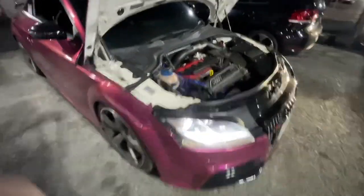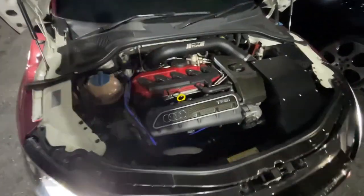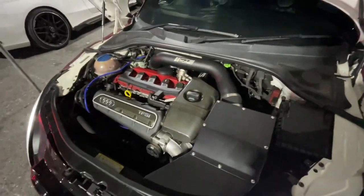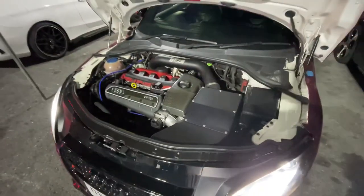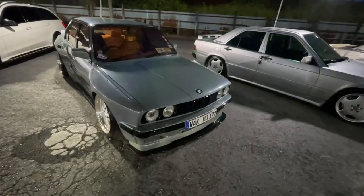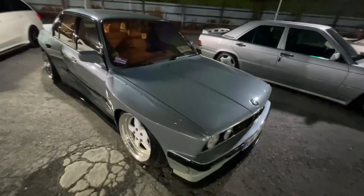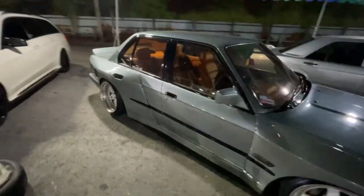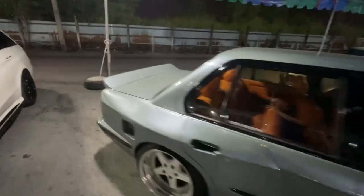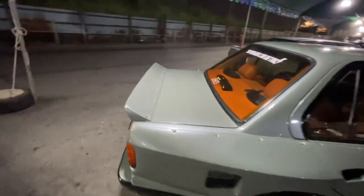Here's that awesome TT. It's got the hood popped. It's got a TFSI. Oh, it's the 5-cylinder. That's why it sounds so awesome. Look at this awesome E30. It's got a big wide body kit on it. Big dished wheels. I like the little spoiler going on.